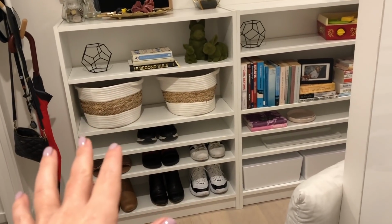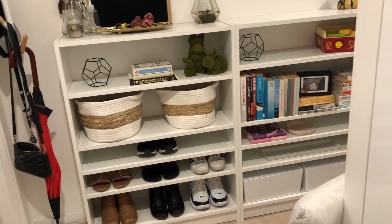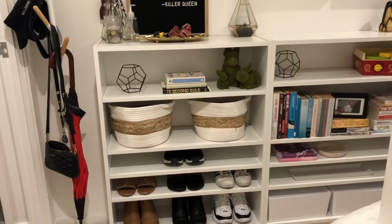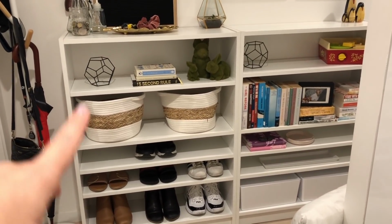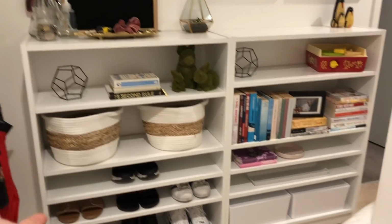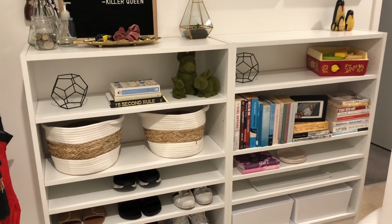So I just wanted to test out how it would look with this style of storage along the hallway before I committed to buying something like actual shoe storage units, or units that had potentially either sliding or opening and closing doors. So before I go to spend any more money, I'm going to try and use whatever I've got just to give it a test run and see how it looks and feels. And if I'm happy with it, then I will invest the money in purchasing something else.